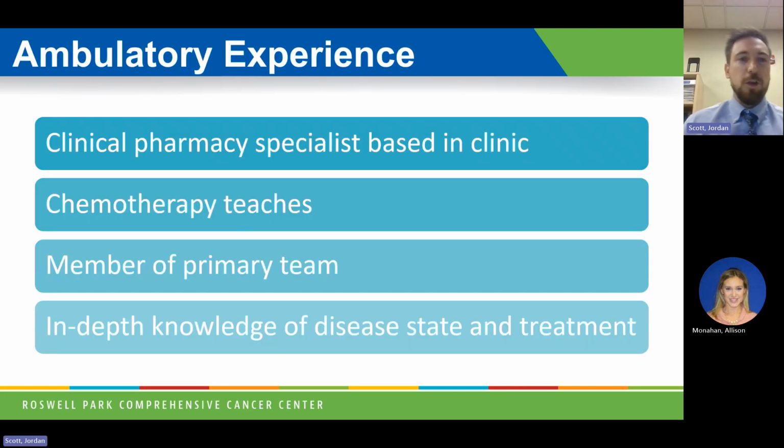And then finally, it brings us to our ambulatory care experience. And so this is really the bulk of where our clinical pharmacy specialists are here at Roswell Park. We have ambulatory clinics for basically every single malignancy, and they're disease state specific. So we don't have a clinic just for our blood cancers and just for our solid tumor cancers. We have clinics for the GI cancer, the thoracic or lung cancer, the lymphomas, leukemias. And so we have a clinical pharmacy specialist in each of these clinics.